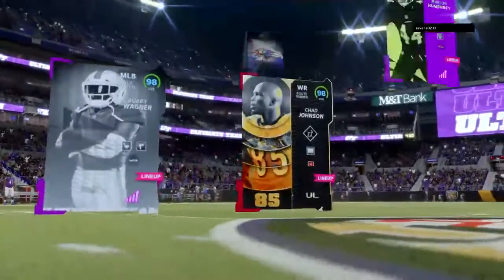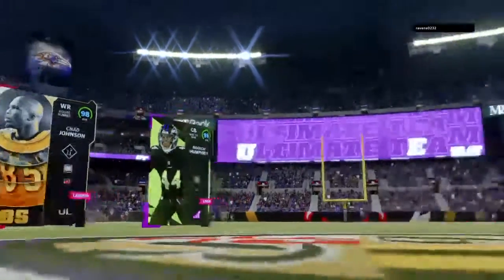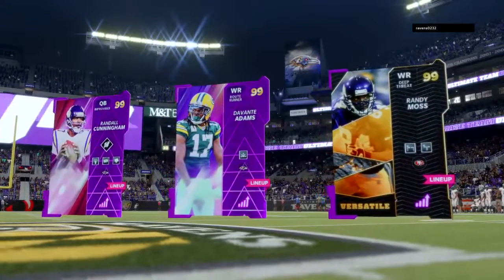Charles and I are set for this Madden Ultimate Team matchup as we get a peek at some of the stars in today's game. Well, will they be stars? Will you be a star? We'll find out. Let's play.